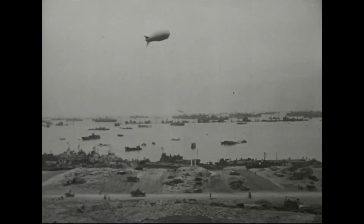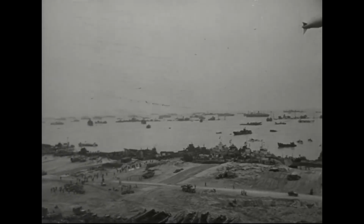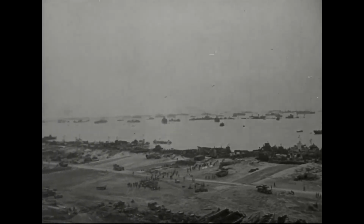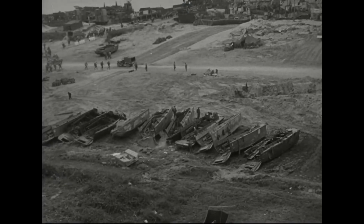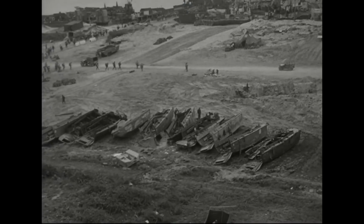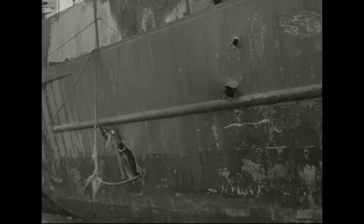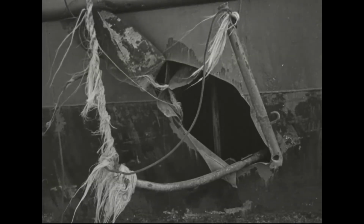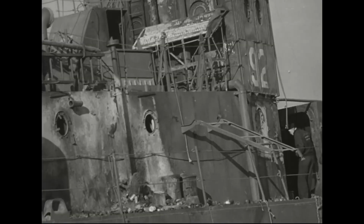The beach is firmly in Allied hands now, and the vast extent of the operation is visible. Silent evidence of the fierce battle is apparent everywhere. But in a few days, many of the damaged ships will be afloat again.